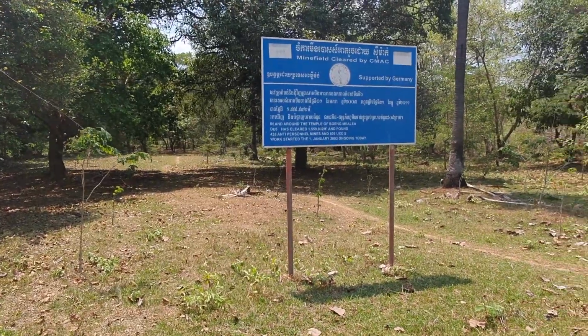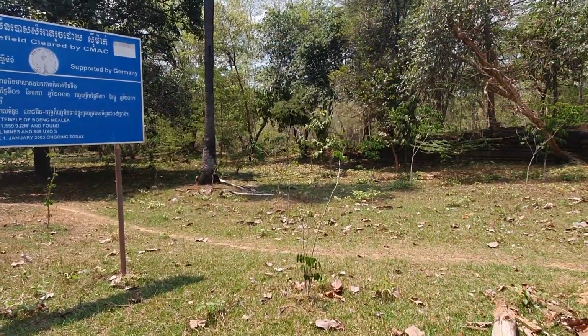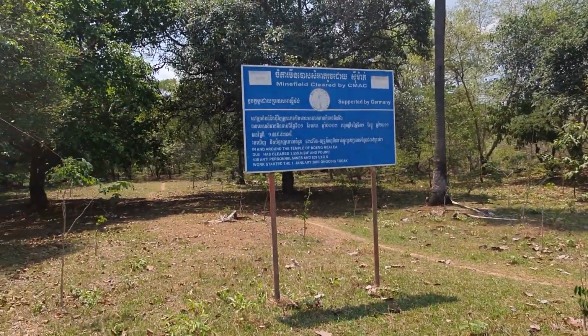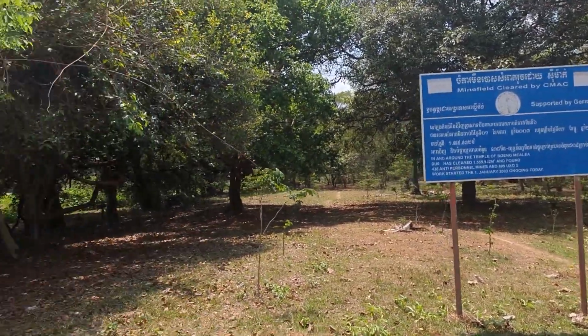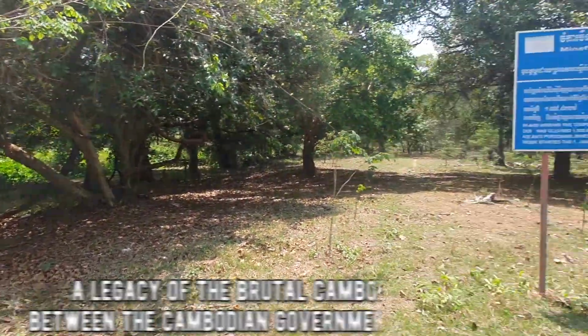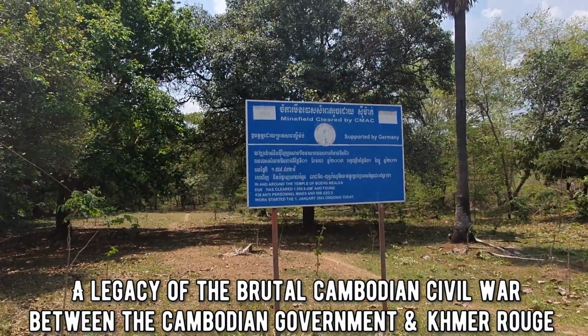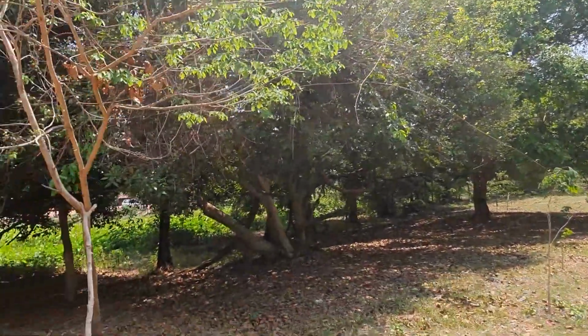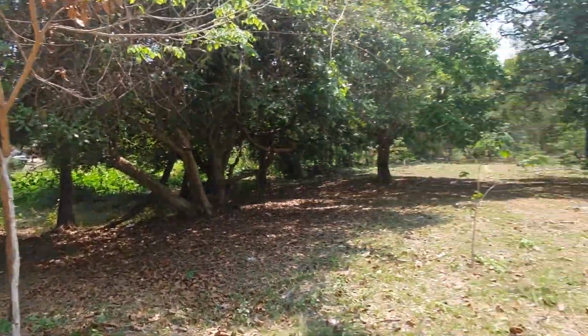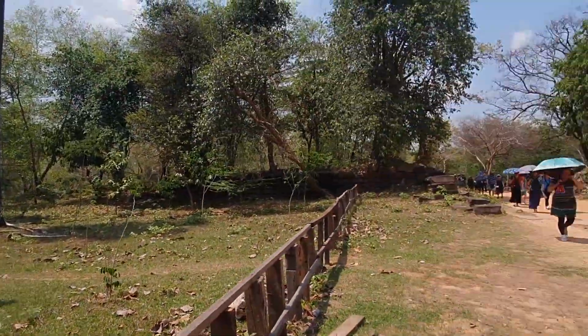Now, one of the reasons why Beng Mealea has not been overrun with tourists, aside from the fact that it's more than 70 kilometers away from Siem Reap, is that until the early 2000s, this place was covered in landmines. So you can see here with the sign, only with the support of Germany in the early 2000s, they were able to clear the minefield and open this area up for tourism. So it's only been about 15 years since this area was open to tourism.